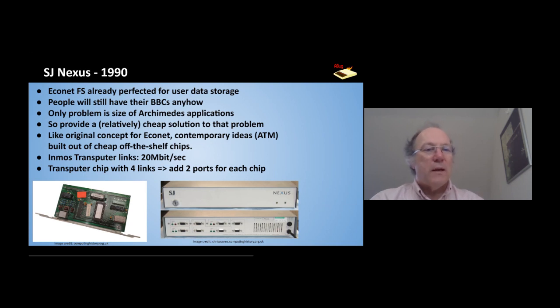So that gave you a link that was 20 megabits per second bidirectional. It was intended for building inside a machine, multiprocessor things linked together in a matrix, but simple RS-422 line drivers meant that you could go between machines, and then your transputer chip that was meant to be the node on this matrix had 4 links. So if you got one link and you put a 4-port thing behind it, that gives you 3 outputs for 1 input. So each chip you add adds 2 ports to what you had.